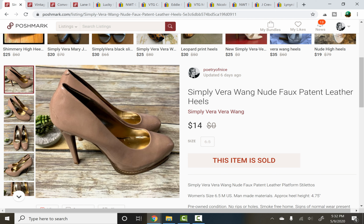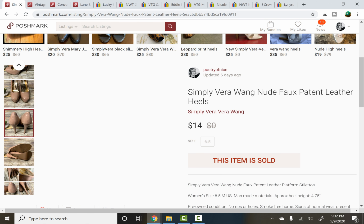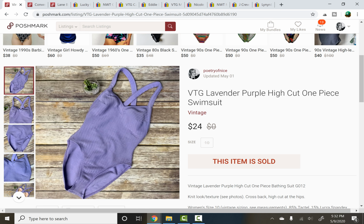Simply Vera Wang. This is not a brand I usually pick up. However, this was from a filler bag, and this is sold, I think, at Kohl's. It's definitely a diffusion line of the original Vera Wang line, but I liked the style, the nude fit, like faux patent leather heels. They did have some scuffing, unfortunately, at the back, which you can kind of see at the back here, and I did some close-up photographs as well over here, just kind of like showing a little bit of like where they've been kind of scuffed or chipped at. Nothing too major, but needed to be disclosed, and so they sold for $14.